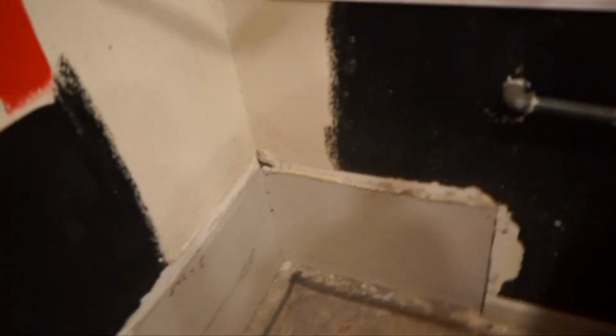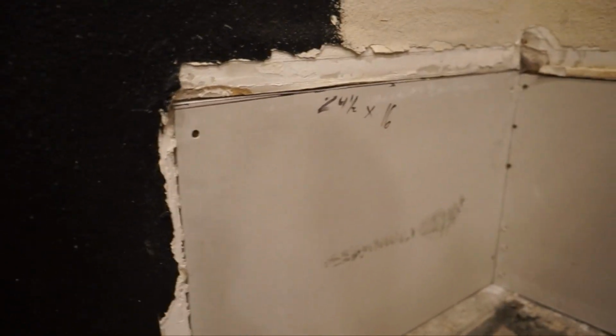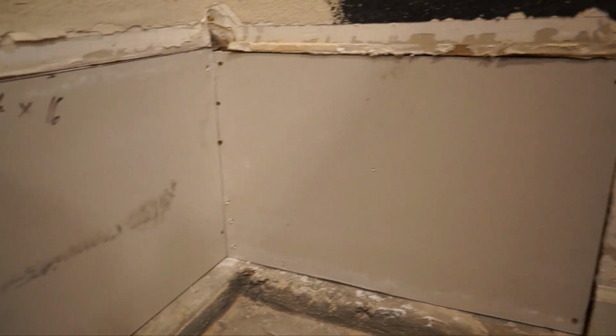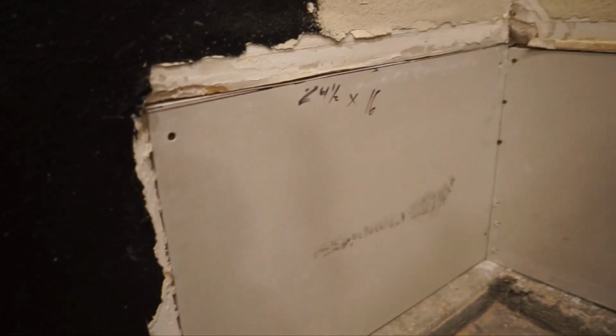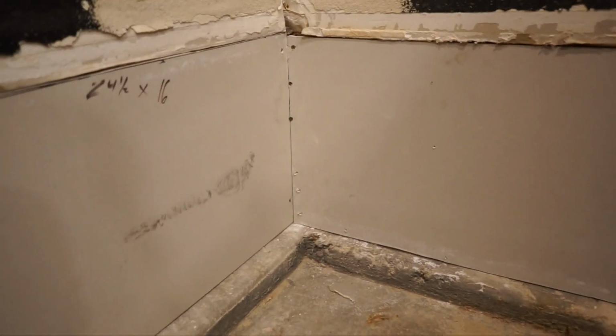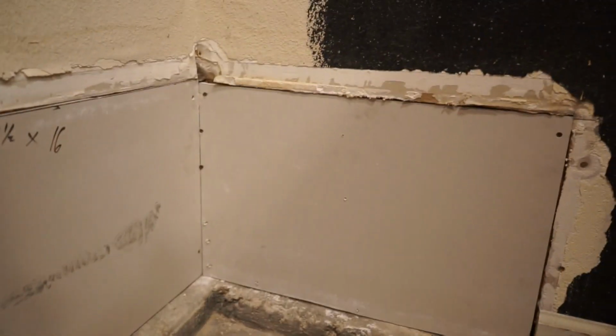All right, so as you can see, I cut these drywall pieces out and we put them in there, and it's looking good. I think it patched up real nice. I don't have to do the whole mudding and the tape and everything because I'm actually going to cover up everything anyways with this new project. So I think that just about wraps up this vlog.